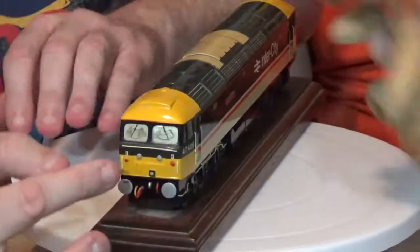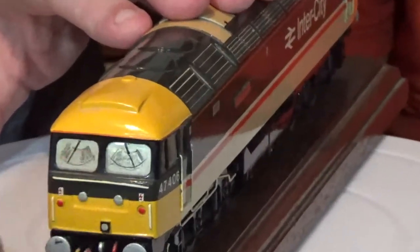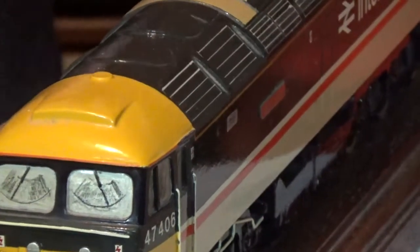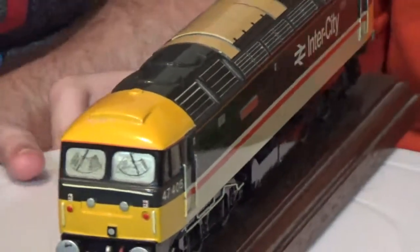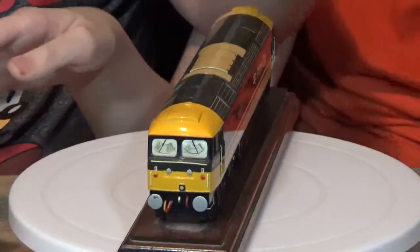If you look at the windscreens, you've got, it's done in grey, and then you can see where the windscreen wipers have been gently across. And then you've got all the tubes and the buffers and the amount of detail. How long do you think the person who made this put into it? Quite a while.